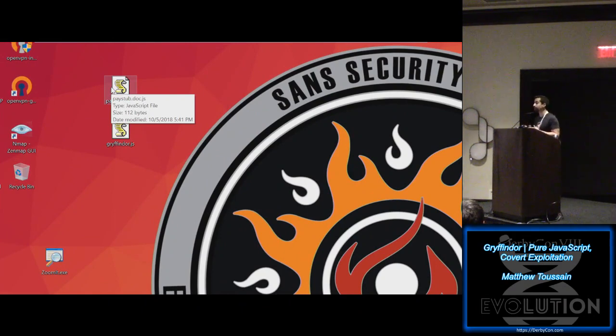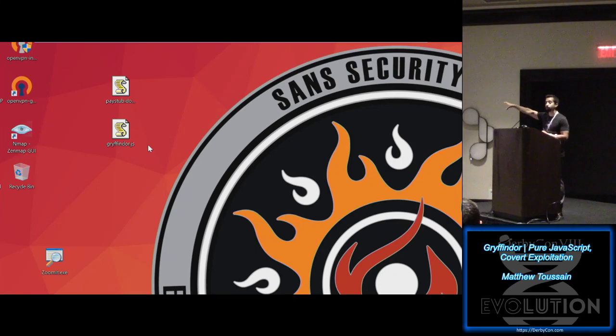What's interesting about Windows Scripting Host is it's a .js file, but on Windows, by default, the file extension is not displayed. So you look at this bottom one here, it's Gryffindor.js. I've specifically gone into Windows Explorer in order to say view file extensions. Your average user is not going to see the file extensions on these, so they'll perceive the file extension to be whatever I've put in front of that. In the case of this, it's paystub.doc.js. And for unwitting users, this is also a little interesting because they see the scroll icon.